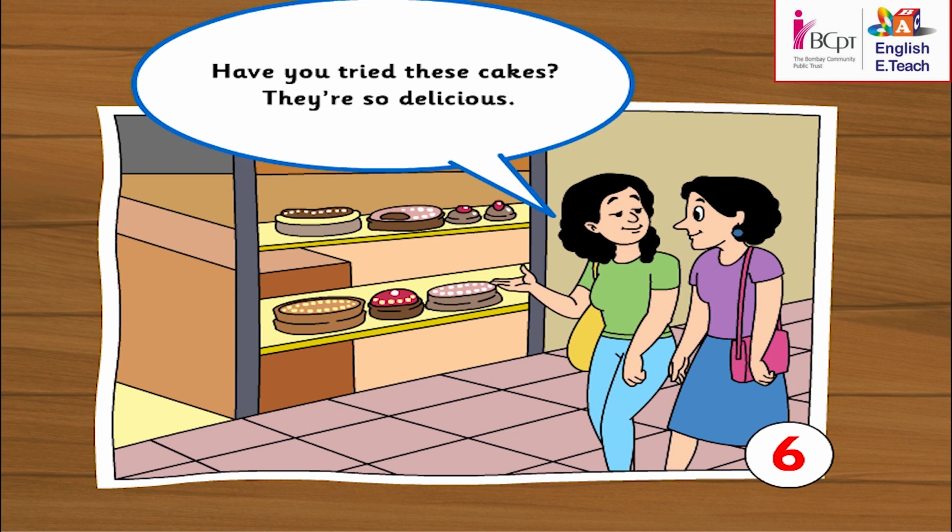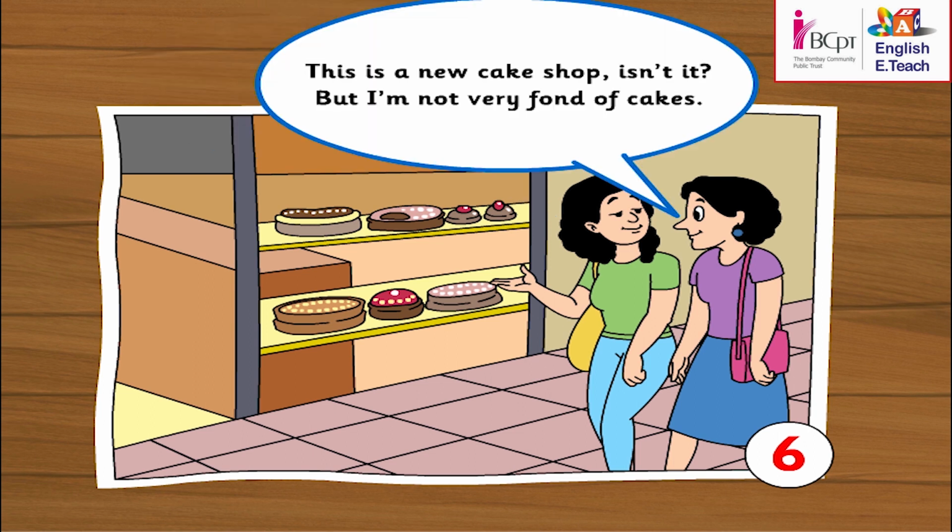Have you tried these cakes? They are so delicious. This is a new cake shop, isn't it? But I'm not very fond of cakes.